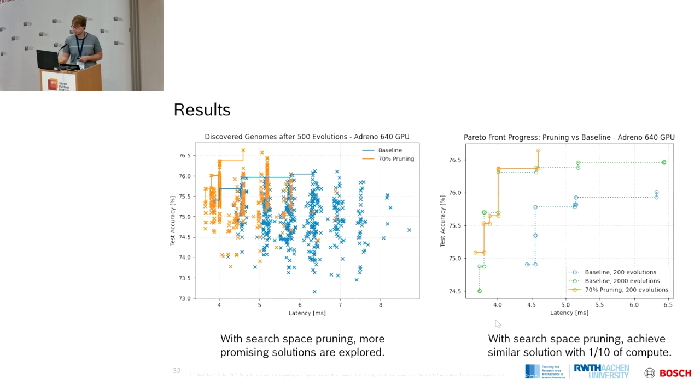And then on the right, we are trying to answer the question, what would be the speedup that you can get from this? You can see the baseline after 200 and after 2000 iterations, and then the pruning approach after 200 iterations. And you can see that with the pruning approach, after 200 iterations, you get similar performance to the baseline after 2,000 iterations. So in this case, you could save about one tenth of the compute, so to say.